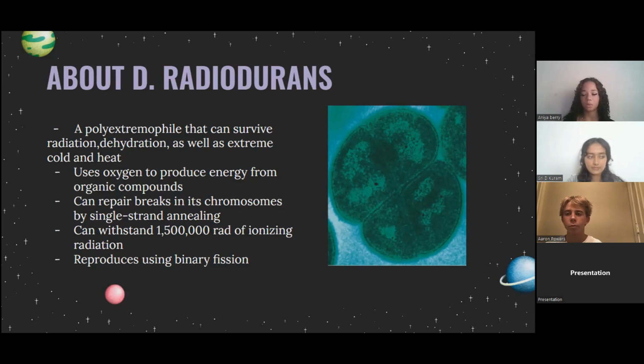An example of this would be radiation. This extremophile is able to absorb about 1.5 million radiation absorbed doses before losing basic function. After conducting research, our team concluded that exposing the Deinococcus radiodurans to extremely high levels of radiation in space would obtain the most beneficial results for improvements in space exploration.